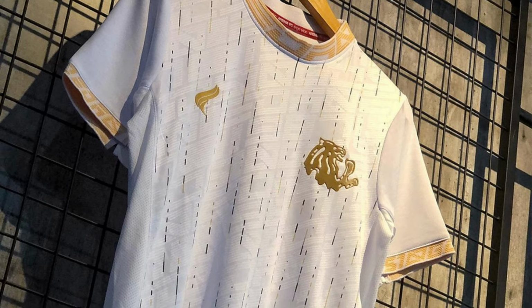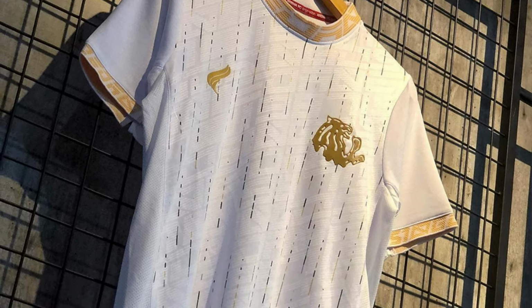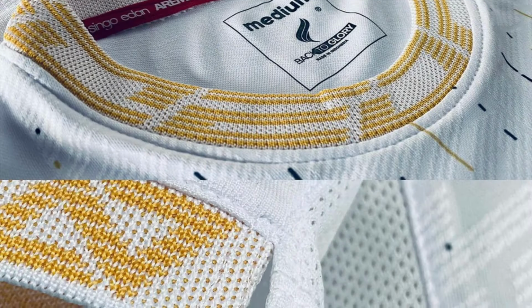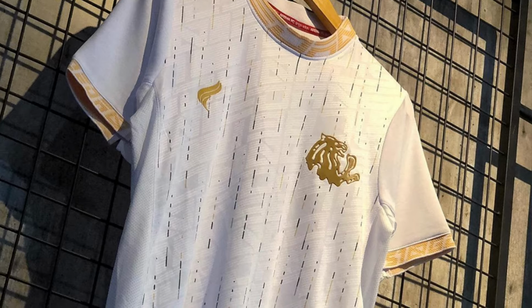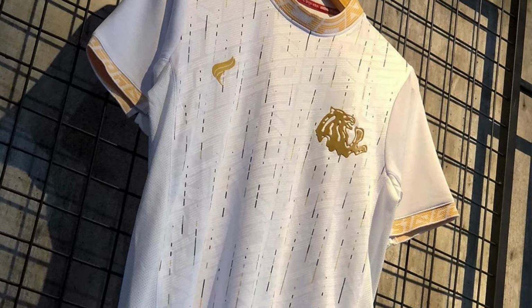Now what about the Indonesian League? I've picked the Arema away kit. It's a white shirt with some thin black and gold lines going down the front. There's also gold on the collar and cuffs. I really like how the collar is done here. I also really like those simple gold logos. They don't have any text, they're just symbols, and they look really good. So for me, this is the best kit in Indonesia this year.